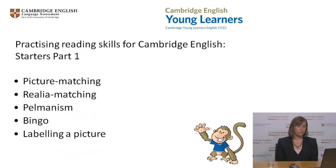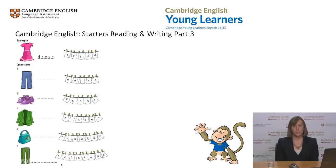Okay, here's another task from the Cambridge English Starters Reading and Writing Test. This one is part three. What is the connection between the words in this task? Write your answers into the chat box.